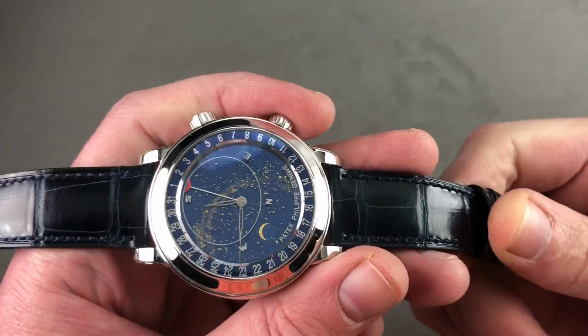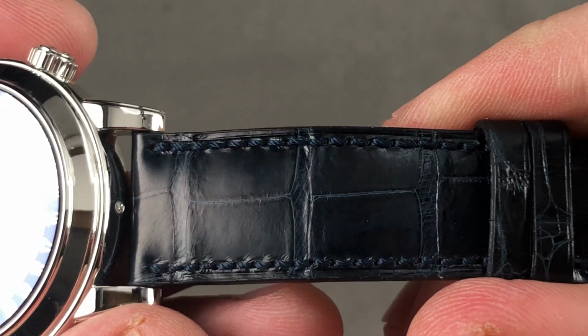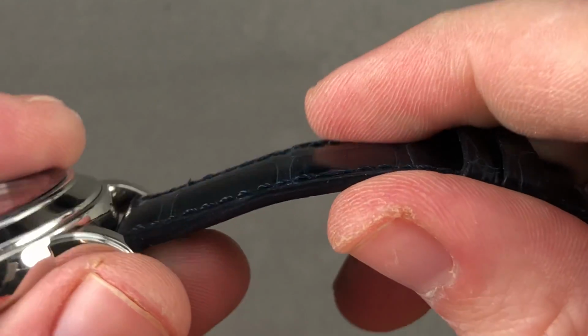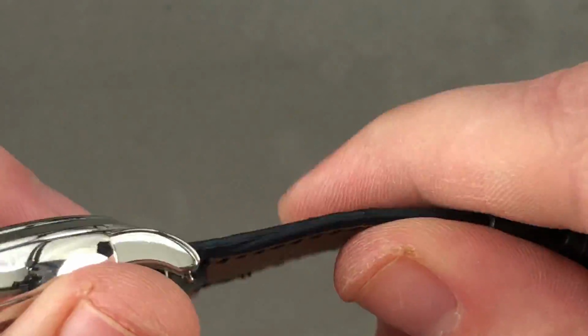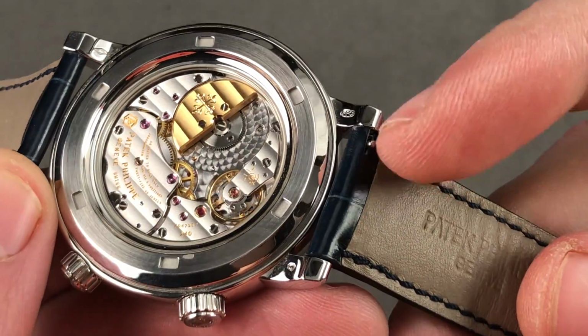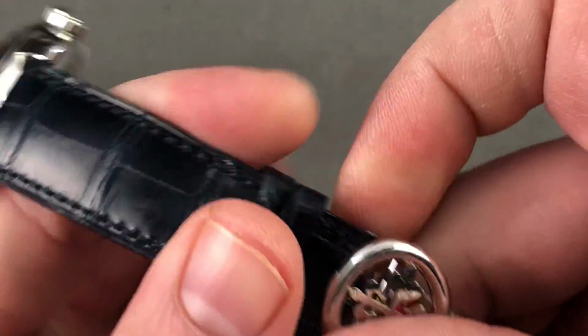Let's take a look at the hardware and the software. As you can see, Patek Philippe uses a high-grade, large rectangular scale alligator leather strap, semi-gloss finish, monotone stitch, sheer edges, navy blue, and you'll appreciate on the underside pull-tab spring bars in Patek's fashion, so you can remove the strap for close cleaning or strap replacement without resorting to tools.